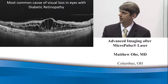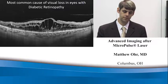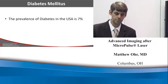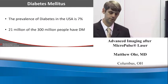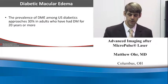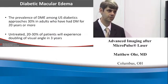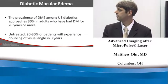MicroPulse, we know, is a treatment for diabetic macular edema, and we know that diabetic macular edema is the number one cause of vision loss in eyes that have diabetic retinopathy. And so we all know that diabetes prevalence in the US is 7%, and 21 million of the 300 million people in the US have diabetes. So the prevalence in US diabetics is about 30% in patients who have had diabetes for 20 years or more. And untreated patients with diabetic macular edema will experience doubling of the visual angle over 3 years.